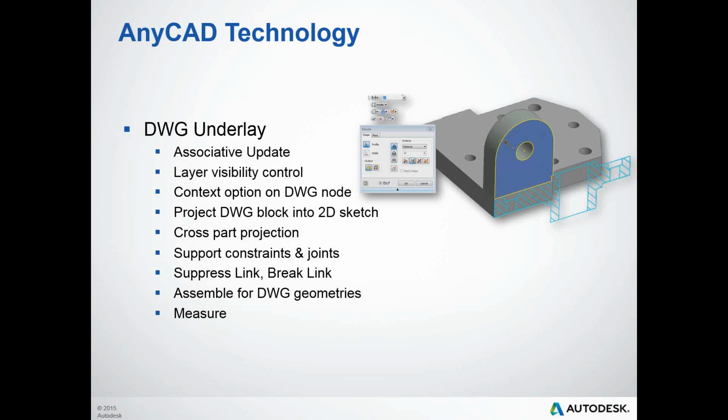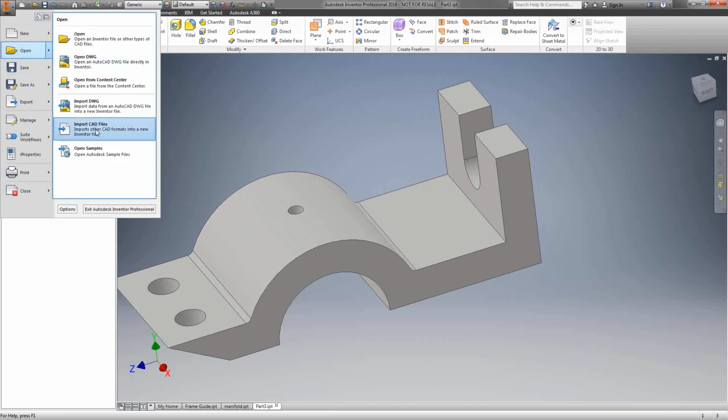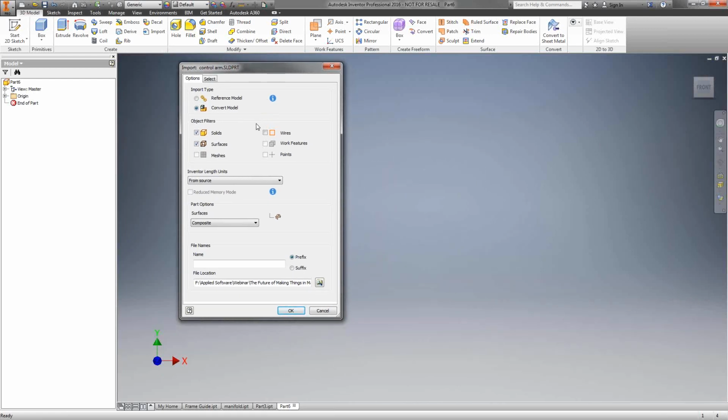Now, another thing besides the DWG underlay is bringing in the non-native Inventor files. So I want to talk about that just for a second. So now, when we go in and we open, I'm going to import CAD files. And you'll notice I have a SolidWorks part. Now you're going to notice that the dialog box looks a little different. It's a little bit more streamlined, not as many options that we're used to when we're importing a component. So I think this is just a lot easier in deciding what you need to select and not select when importing.